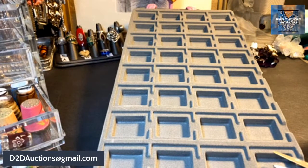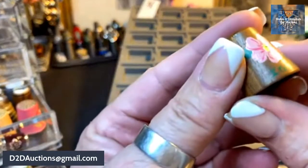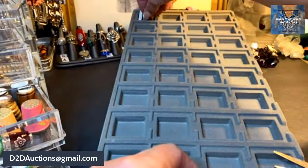Okay, let's get this wrapped up. Okay, now we're going to go to N. This one looks like just a little hand-painted wood one. It says Iowa, N1. It's a little wood one.